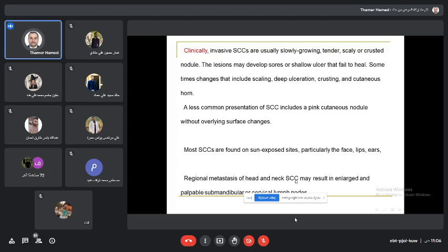Metastasis can go to the head and neck, enlarge, and also the lymph nodes can be involved. Usually they go by the lymph vessels or lymphatic glands, and there is infiltration and there is enlargement. So we should look for metastasis when we diagnose a patient with squamous cell carcinoma, unlike basal cell carcinoma. Usually basal cell carcinoma is seen above the lip, the upper lip and above, and squamous cell carcinoma in the lower lip and below.